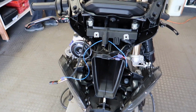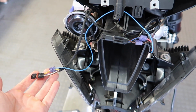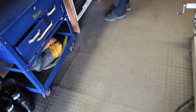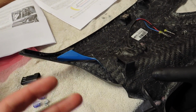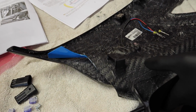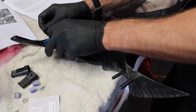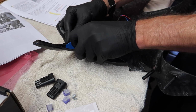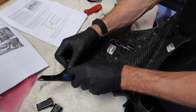That's what we're doing. Okay, so before we go any further here, we think we have all the connections made. We're gonna put the fairing back together and put it onto the bike so we can basically verify that it works, then we'll tidy everything up. This is actually a pretty intense process, huh? It's very tedious. It's very time consuming. Fuck your LED Roundel.